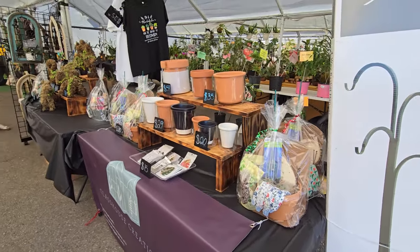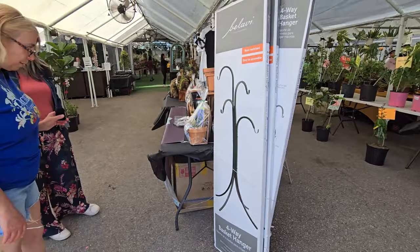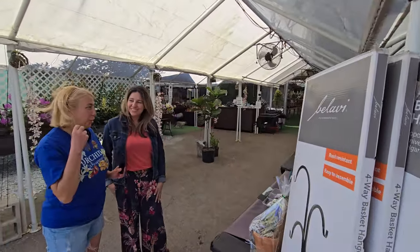And then I also have some plant stands, too. This will probably be a little bit harder to ship, so this might be more for local shows. Right, right. I love it. Everything's so nice. Thank you. My eye always goes over there. And then, of course, I have my funny shirts. Your fun shirts, yes.